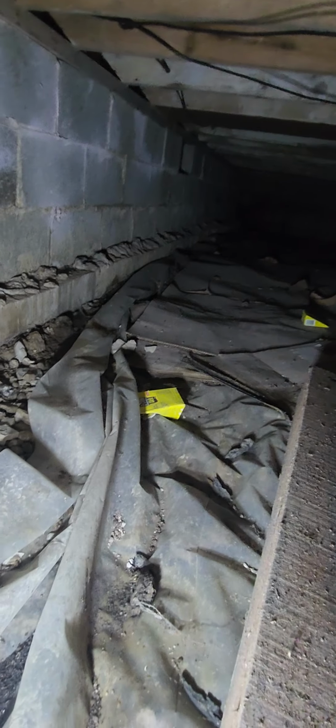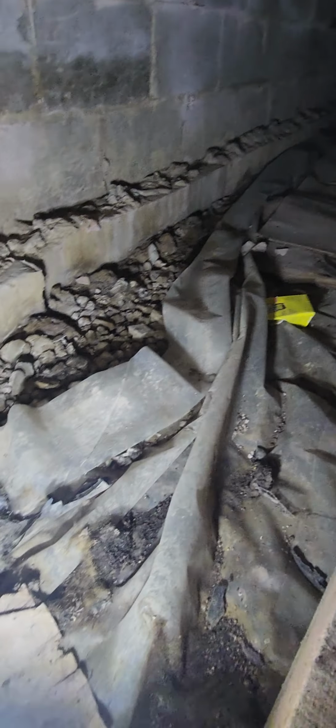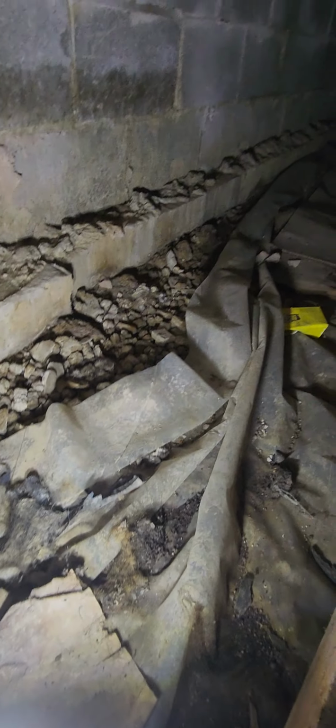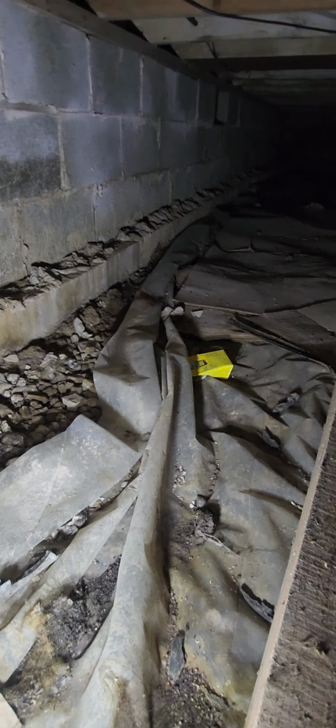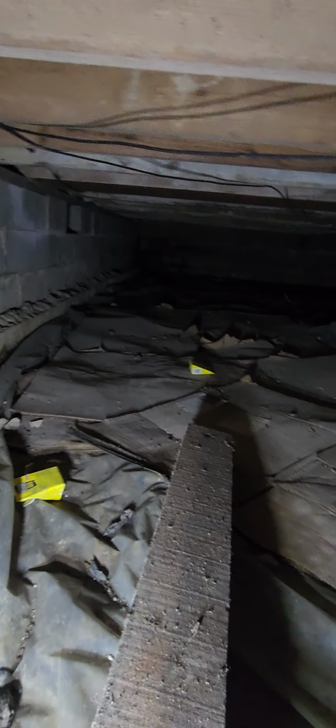The moisture barrier is just very ineffective. This moisture barrier is designed to capture vapor pressure, and so when you see it just laying on the ground like this, it's impossible for vapor pressure to be caught. So essentially the moisture barrier is ineffective.